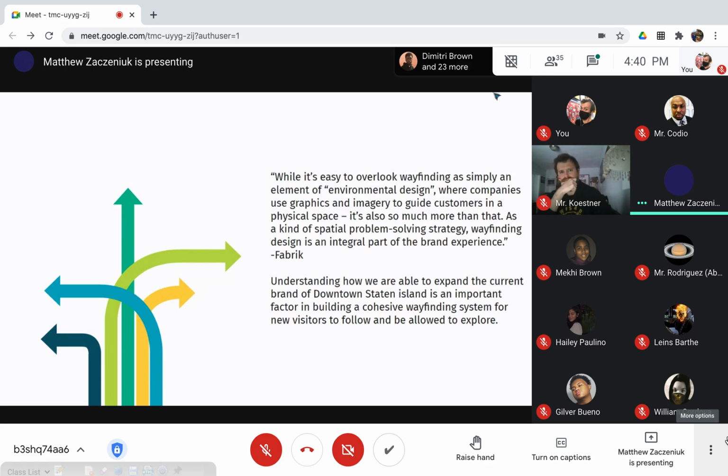So while it's easy to overlook wayfinding, it's also an integral part of spatial design. For people to get around effectively, they need to be able to find where they're going, but not lose themselves in looking at the signs while trying to find their way around someplace. Understanding how we can expand the current brand of downtown Staten Island is an important factor in building a cohesive wayfinding system for new visitors to follow and explore.